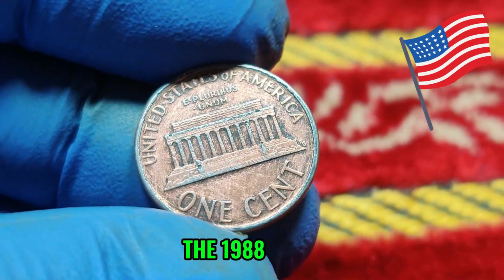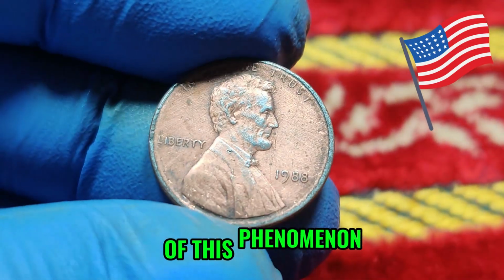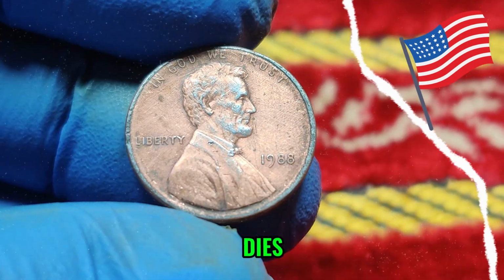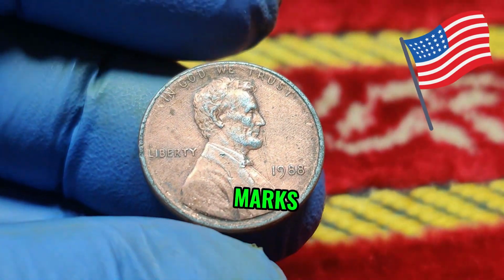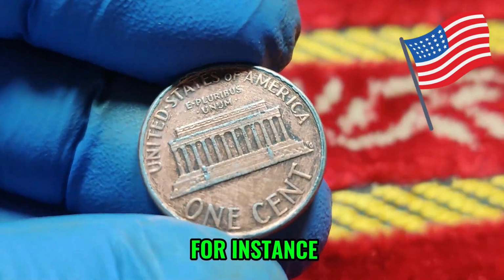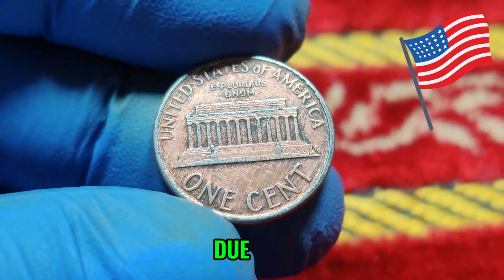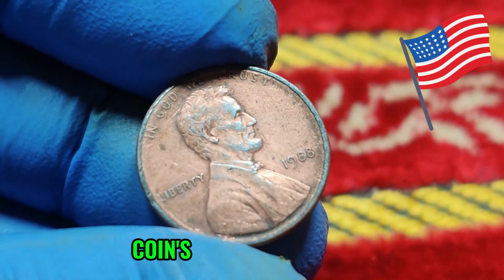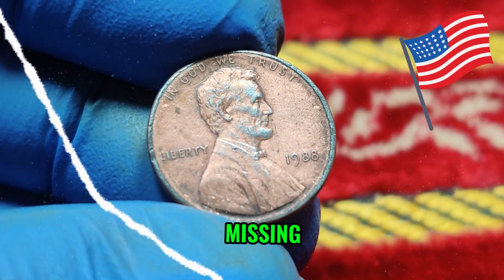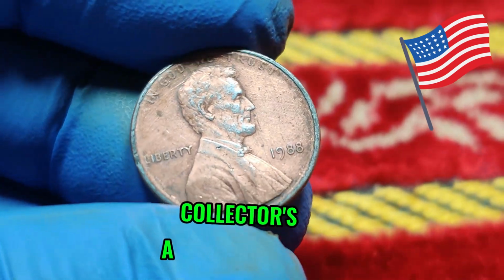The 1988 Liberty Lincoln penny with the 1989 reverse is one of the finest examples of this phenomenon, but it's not the only variety. Other minting issues, such as double dies, off-center strikes, and repunched mint marks, also make 1988 pennies highly collectible. For instance, a double die obverse, where the image of Lincoln's face or lettering appears slightly double due to die misalignment, can increase a coin's value dramatically. Similarly, an off-center strike, where part of the design is missing because the planchet was not centered correctly under the dies, can turn an ordinary penny into a collector's dream.